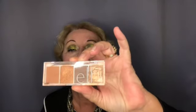Okay, now here are two real deals. These are the e.l.f. 4 colors eyeshadows that you can get at Target for $3. I know, can you believe that? $3. What a deal. Now, I've used a lot of these products today in putting on my makeup. I've used the pore primer. I exfoliated my lips with the e.l.f. Brown Sugar. I used the eyebrow pencils.